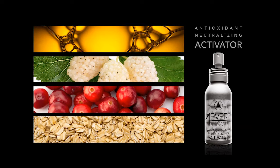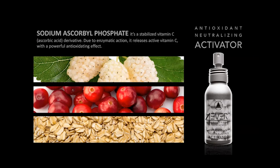Okay, it's effective for the removal of sebaceous residues and impurities from the skin, and it contains sodium ascorbyl phosphate. So this is a soluble form of vitamin C, so it functions as an antioxidant, and it's really effective for brightening uneven skin tone, protects the skin, promotes its development, improves its appearance. It has skin whitening, antioxidant, collagen producing, and anti-inflammatory properties.